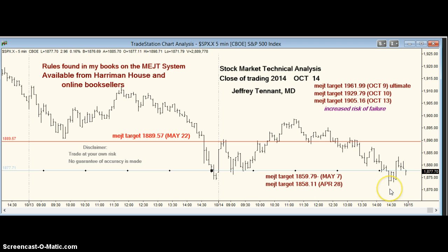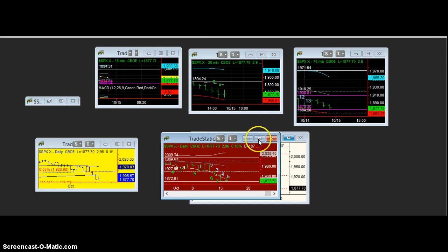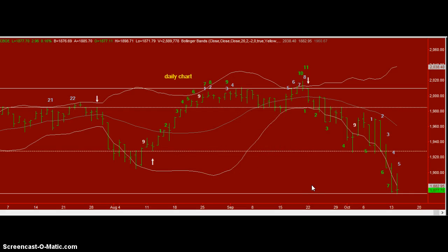Not only have we held support so far, but the close went over all these prior lows. So when the market's hitting new lows and can't hold on to them at the close, that's a sign that the decline is losing steam. If you look at a daily chart, these white lines are TDST lines on the daily. They are support levels, so we are stopping not only at a Fibonacci target and a hole in the wall gap target, but we are stopping it to mark support.